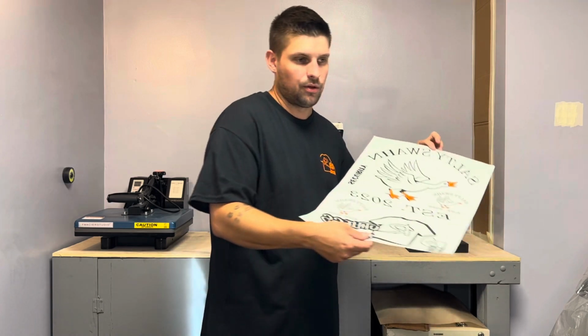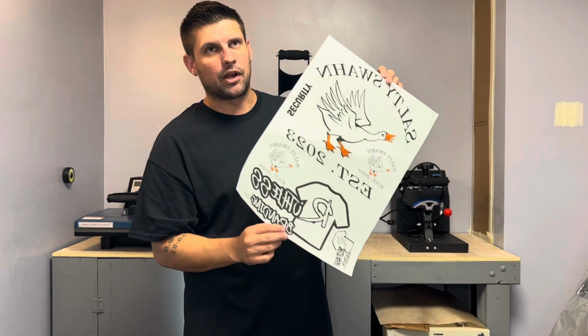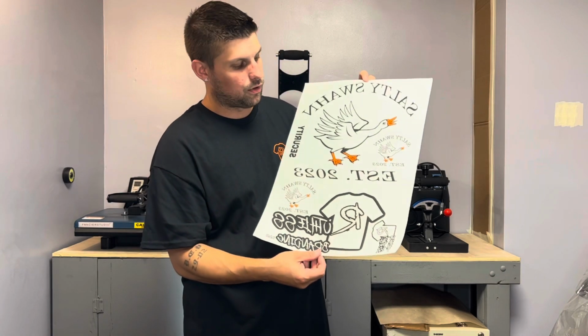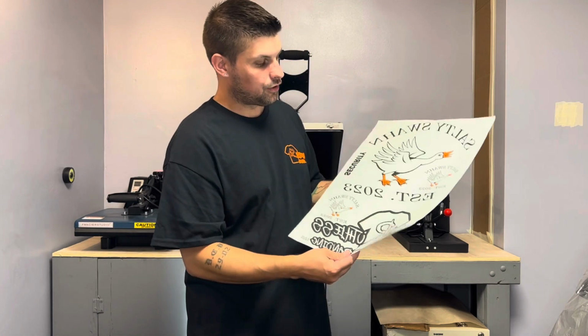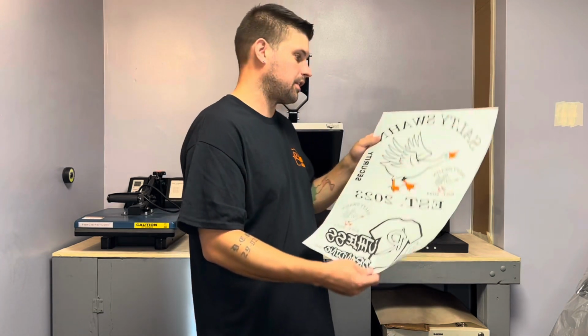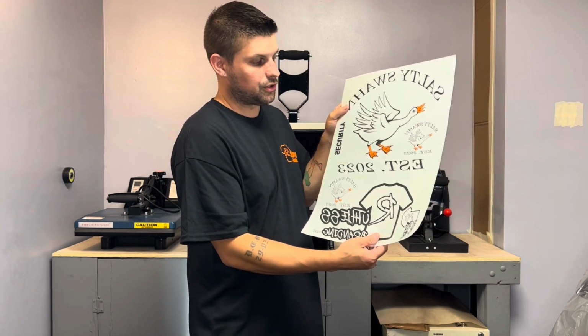I got 16 of them. And I believe that was the price break for TKO, was set 16 with this. And this is their Active Sport 2-color. So I'm just going to cut these out and then press them onto the shirt. So I'm going to get the heat press set up and everything, the shirt set up. I'll press up one of these shirts for you guys.